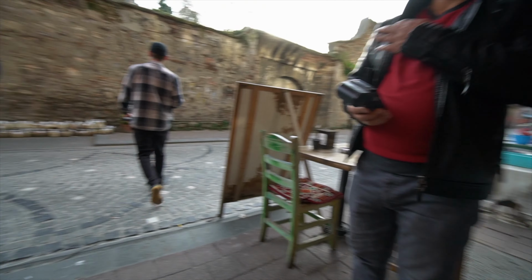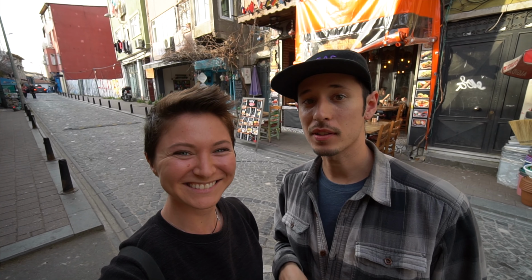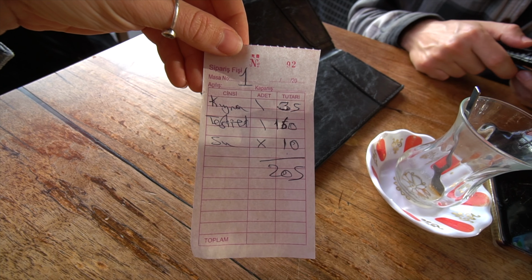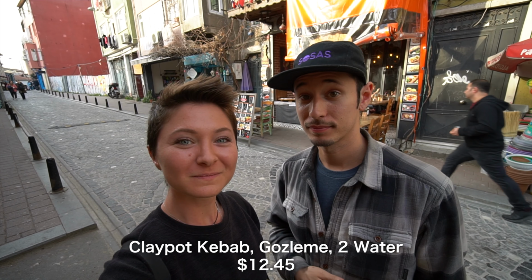We didn't even have to ask for it, so I'm assuming this tea is free. Thank you. I'm glad. Best meal, but best experience dining out in a very long time. The whole entire meal, all the food, everything was 205 lira, which is like $12 total.